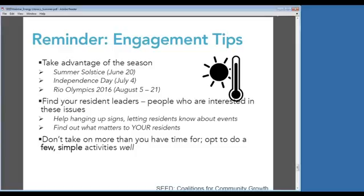And then in general, I always like to remind people, don't take on more than you have time for. Opt to do a few simple activities well. If you're going to take on energy bingo, maybe that means there isn't time for a big movie night event as well. And maybe there is, but it makes sense to focus your resources on planning a few activities that work really well. Within the toolkit itself, there are so many possible activities that it can be a little overwhelming. So it's great to start from a place of what issues matter to you or to your residents, and do a couple at a time from there.